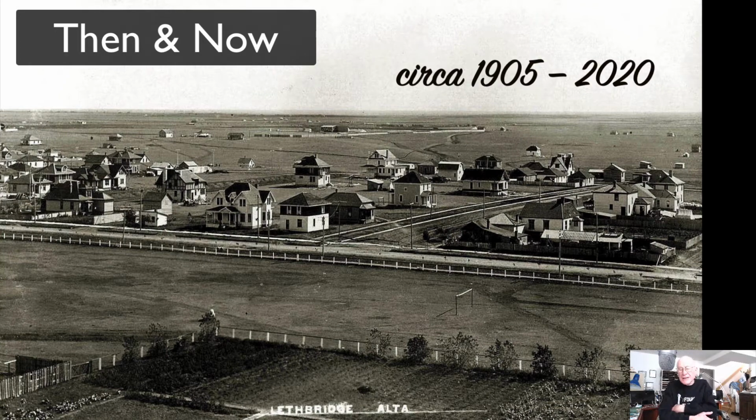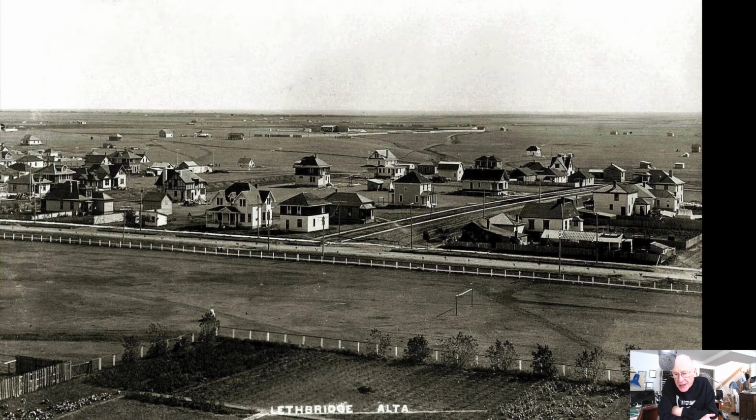So since I've lived here for 80 plus years, I was always curious about who lived in what house and what houses are still there today. So my wife and I decided one day we would go and check out the neighborhood. Now, you probably are wondering where this picture was taken from.